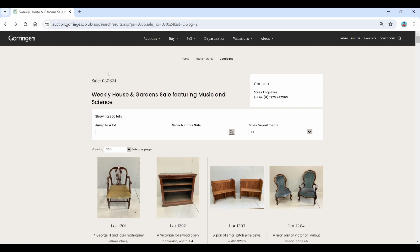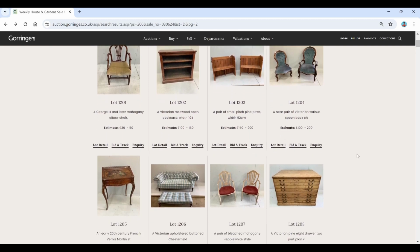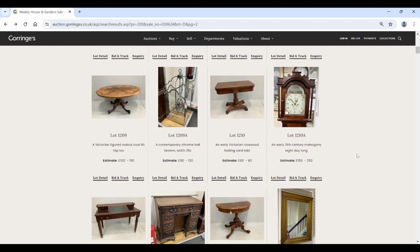Today we're on the website of Gorringes auctions based in the UK, and we're going to have a look at parts of one of their upcoming auctions. They have this massive auction on the 3rd of June. It's the 26th of May today, so a few days left to go, and this has 850 lots of all kinds of stuff, furniture, etc., other knickknacks, things like that.